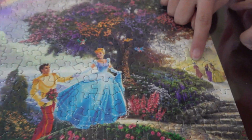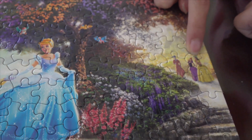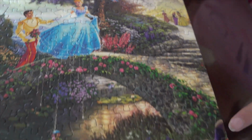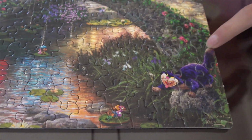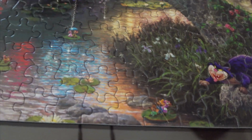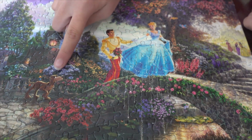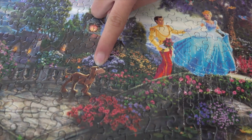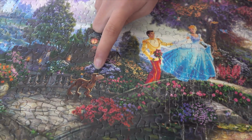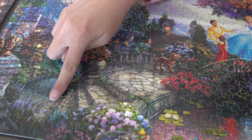And this is the evil stepmother and Drizella and Anastasia, I think. And this is Lucifer, their cat, and he's really naughty. And some mice and more mice. And this is the lake. And this is the bridge. This is a dog that Cinderella really loves because he's really good to her, and he stayed by her side when she had trouble. And this is the glass slipper from Cinderella.